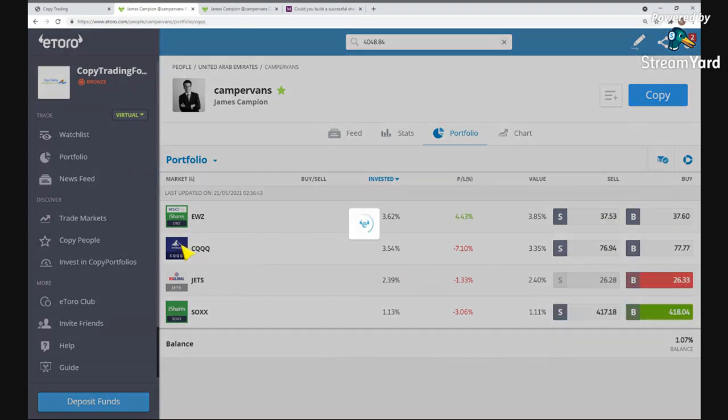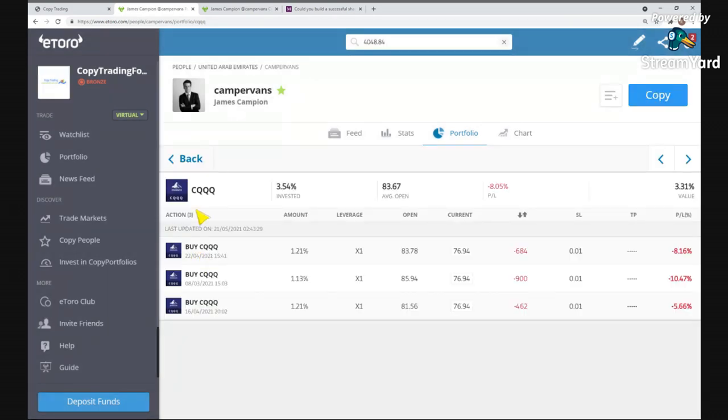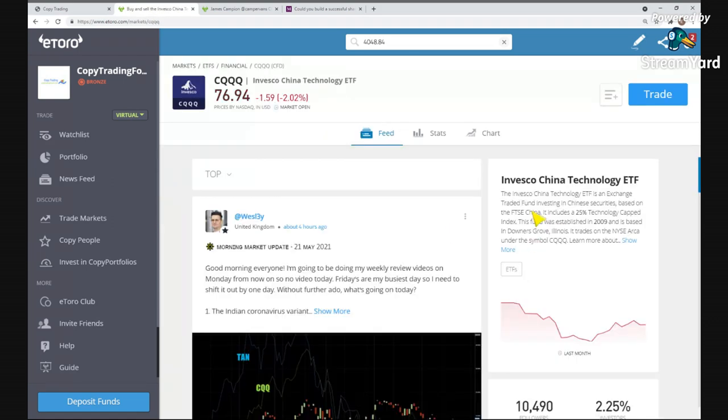So different ones here, CQQQ. You can go in and look through all of these yourself. So before you invest in these guys or invest your money, you should go through all of this yourself, guys, and do your own research. So you can click in here and you can go to each profile page. And this one here is a Chinese technology ETF. So it's a basket of Chinese technology exchange-traded funds invested in Chinese securities or stocks based on the FTSE China. So 25% technology, etc. So a lot of technology China stocks. But Chinese stocks are down at the moment.